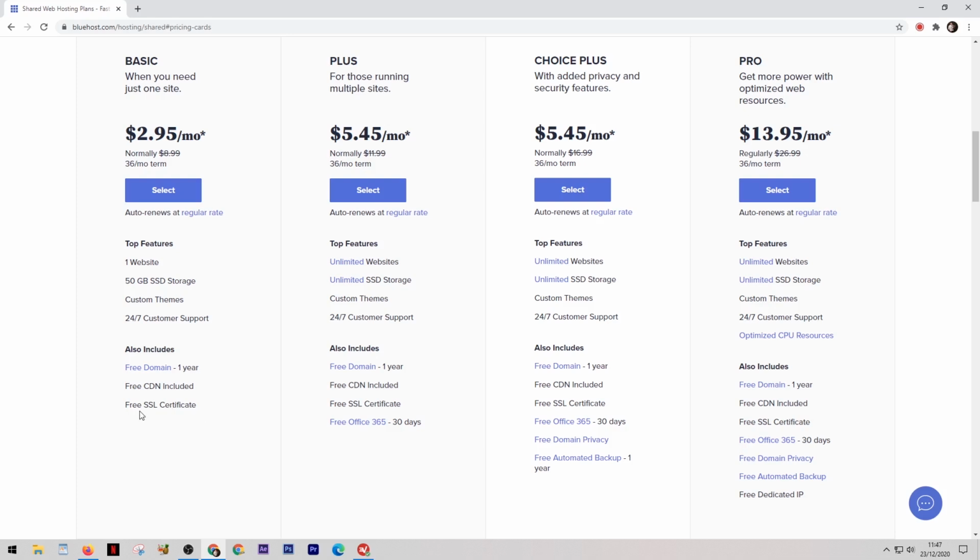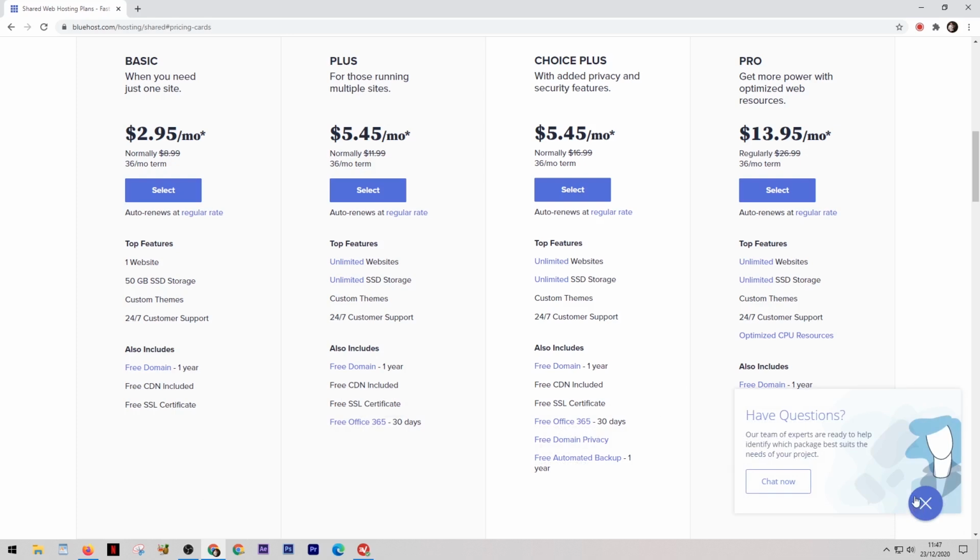What this means is that at the top of your website, rather than saying HTTP, it will actually say HTTPS, and that is the standard these days. If you don't have that S there, which stands for secure, then your website visitors will get a message saying that your website is not secure, and 9 times out of 10 they will leave the site.